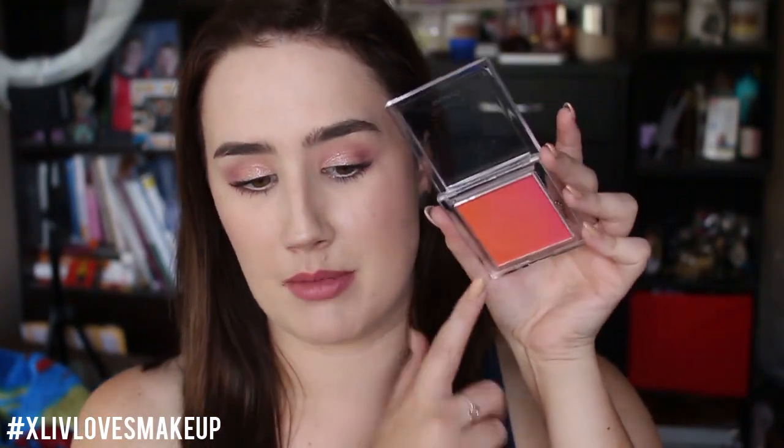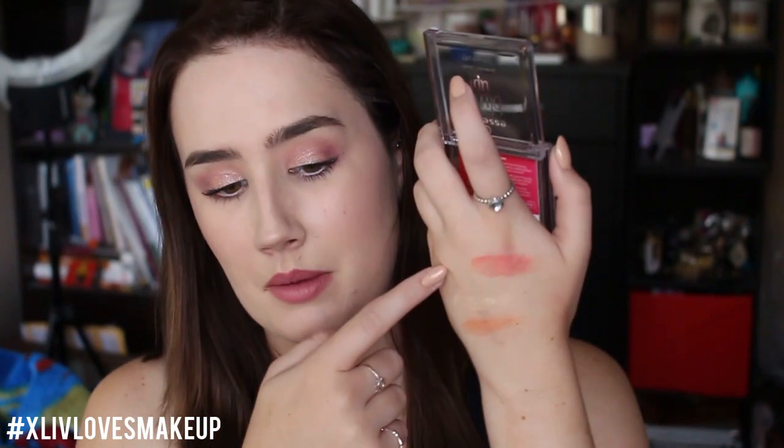The first thing that I got was this, and I got this because of Sally Joe. This is the Blush Up Powder Blush in the shade Heatwave, and I don't know if you can tell on camera because it's quite subtle, but it's an ombre blush, and it's really pretty. I haven't worn it yet, but it's like a pinky, orangey coral colour, and this was $7, and this much product for $7 is insane.